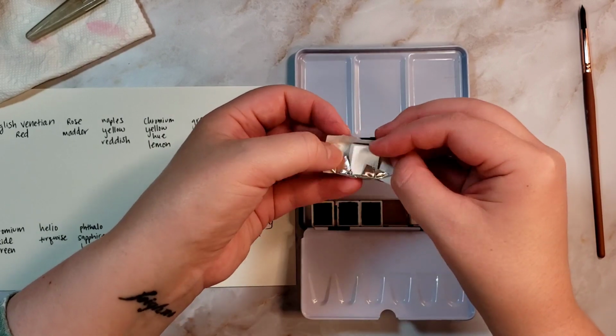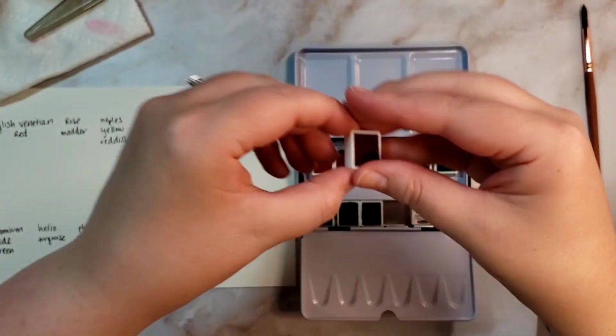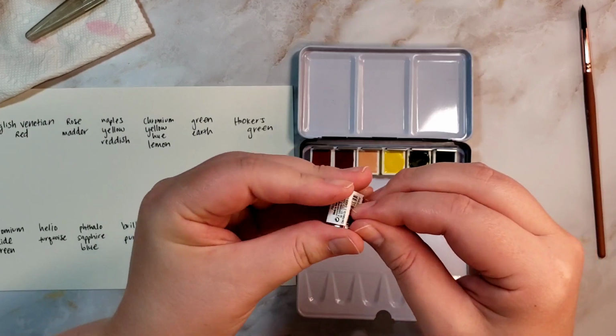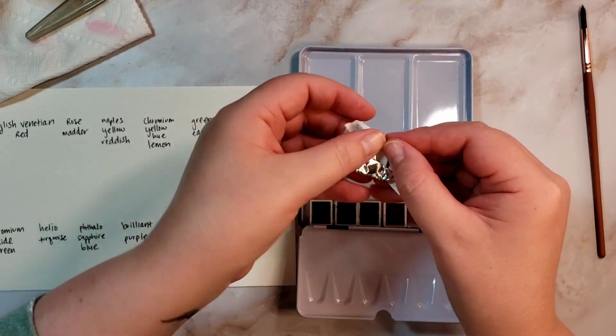Trying to keep these in one piece. I'm interested to see what this one looks like on paper. Mahogany brown. We do need some browns in there, especially for foresty things.